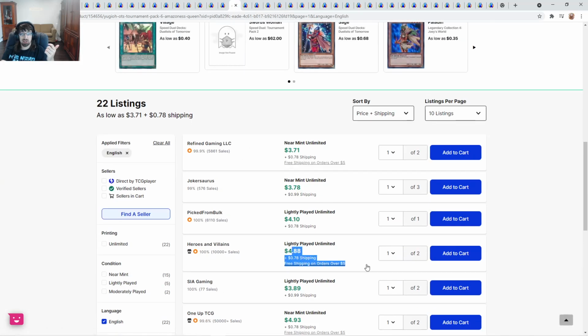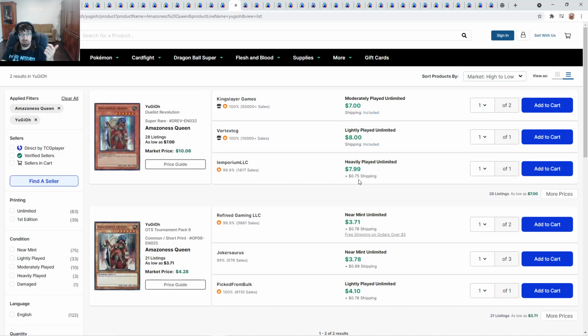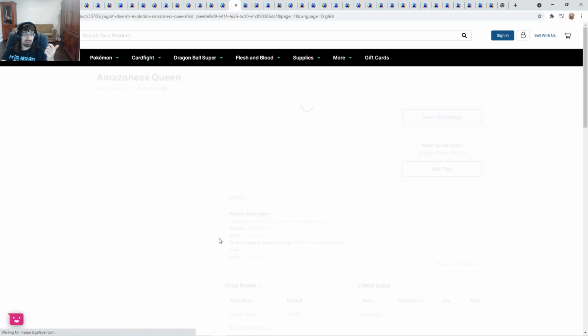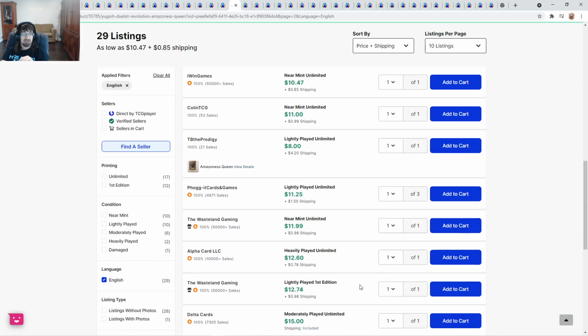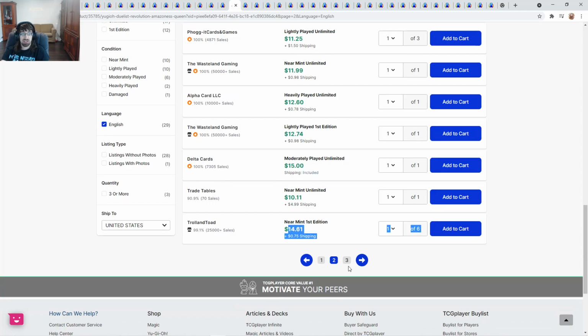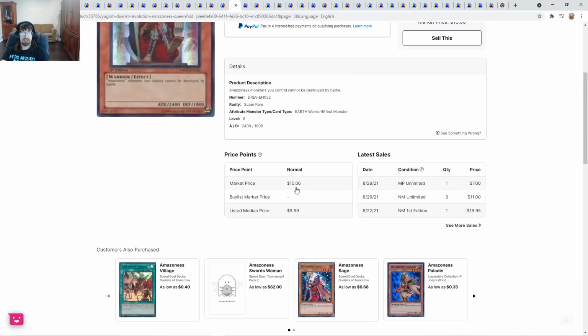OTS Pack 6. These are like $4 or $5 still. I mean, Super Rares from Duelist Revolution. I want to see what first sets are here. First Light Play 10. Okay. That's not good, but it's understandable. First Edition Endermans 15 from, let's see, from Troll and Toad. I'm sorry, I just find it funny. I don't know if this is actually Troll or Toad. The fact that they don't have the gold star just makes me laugh here. Only Troll and Toad. First Endermans are 15s.